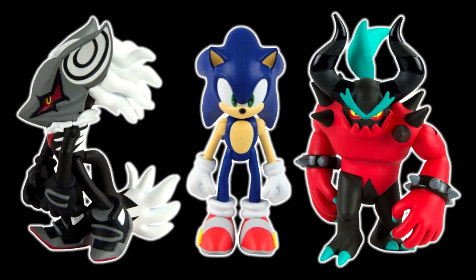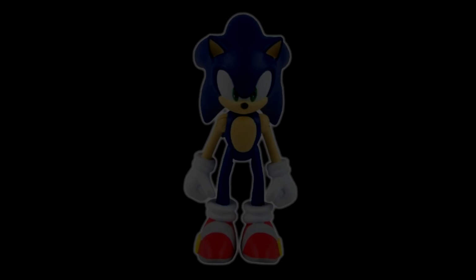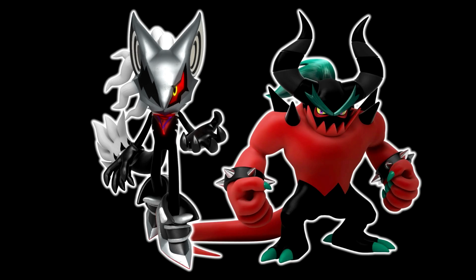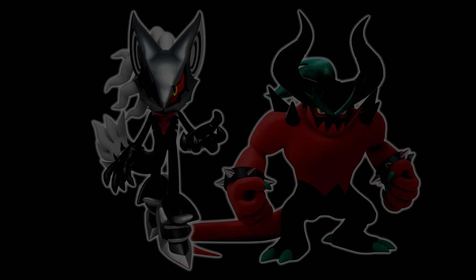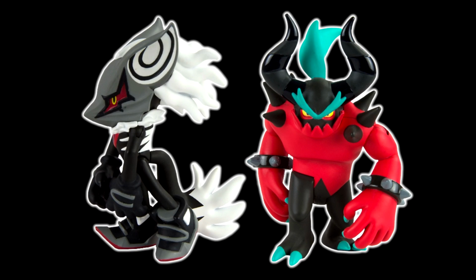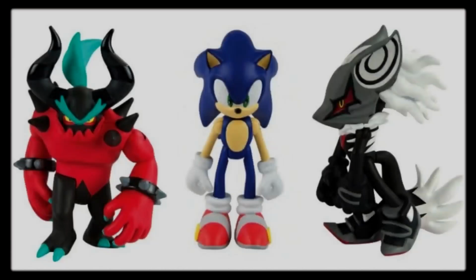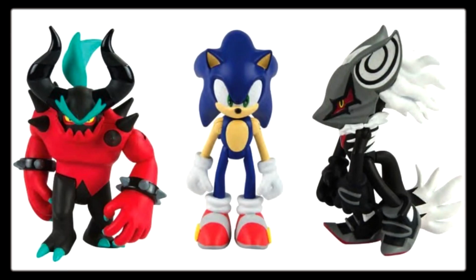Released in September of 2018, this pack contains 3 3-inch figures, Sonic, Zavok, and the highly anticipated Infinite. Both Zavok and especially Infinite are very popular characters, so to actually have physical toys of them is so great. This pack was first announced in late 2017 in the TOMY 2018 catalog, and immediately got tons of fans excited. Fully fledged 3-inch figures of Infinite and Zavok for only $20, who could say no to that?